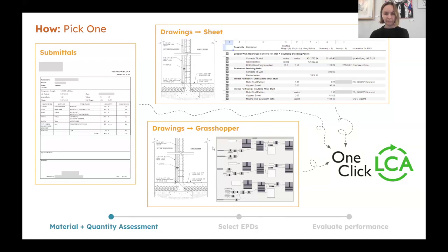And then something that I've been playing with is also trying to do it in Grasshopper. The reason that I'm interested in doing it in Grasshopper is because it's a parametric interface. So in theory, I could build a template that looks like this and then just plug in the geometry, and it would create the analysis a little bit quicker.